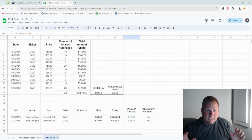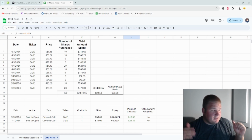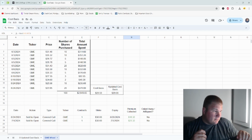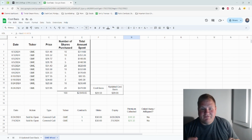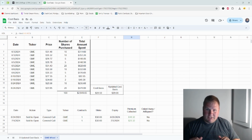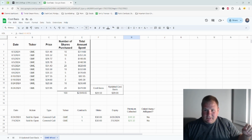Now, a lot of you will say, but GameStop is down. And you're right. Today, I think the price of GameStop ended at around $24, so I'm down $550 on my investment. You're right, and that is the scary part of the wheel strategy. However, I'm comfortable holding this stock because I believe that it will go up at some point.